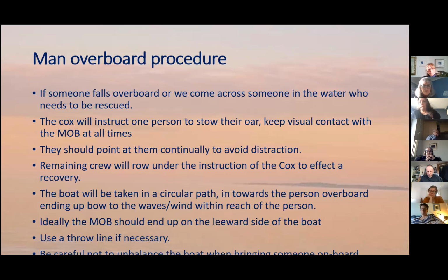then the cox will instruct one person to stow their oar and keep visual contact with the man overboard at all times. So this is really important, particularly if there's a lot of waves. So that person keeps their eye on them, and actually what they have to do is point at them. You do actually point at the person just to keep your concentration, and that is all that person is doing. They are just keeping an eye on the man overboard.